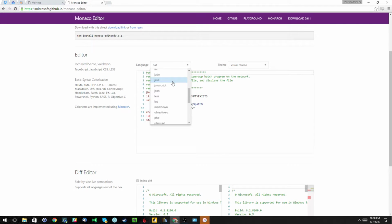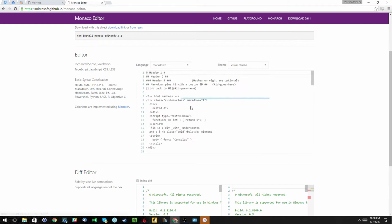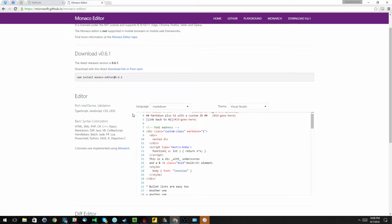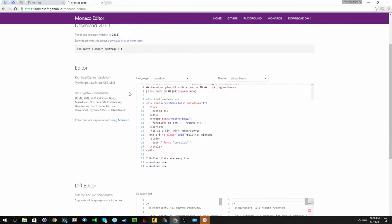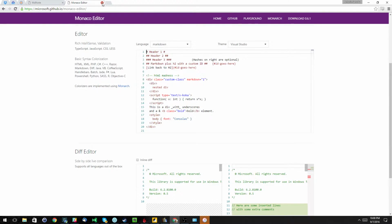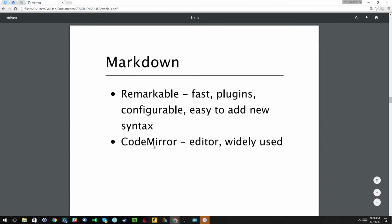I mean, let's check out Markdown. It still has the lines, the line numbers. It still doesn't really look like, I don't know, and I didn't see much documentation on customizing it. And like I said, every single place that I checked out, they use CodeMirror, so I'm pretty excited about using it because it's been tried and proven.